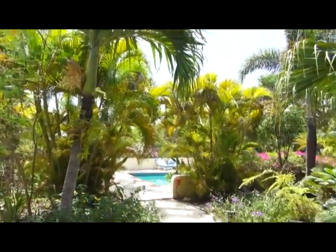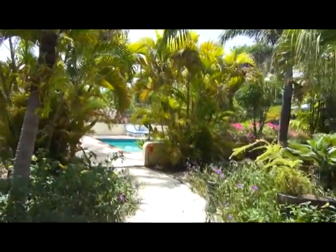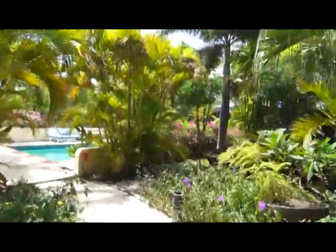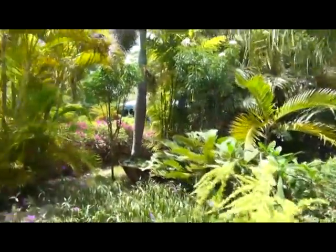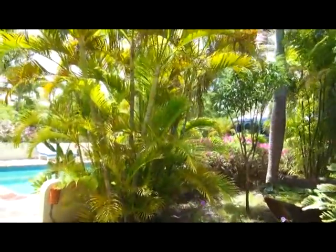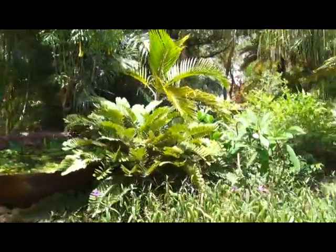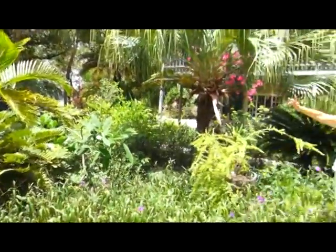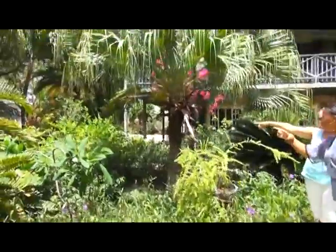Now, this part of the garden, was this a second addition, or how did it work? Well, when we built the house, I started the garden around the house and then spread out. I see. Here is an area where I've planted a lot of sweet-smelling things: frangipani, and is that a Tahitian gardenia? Gardenia, okay.